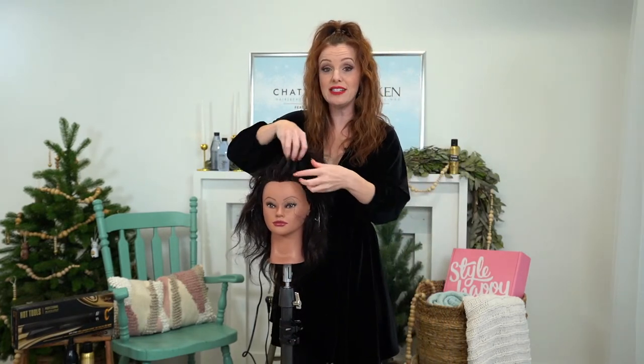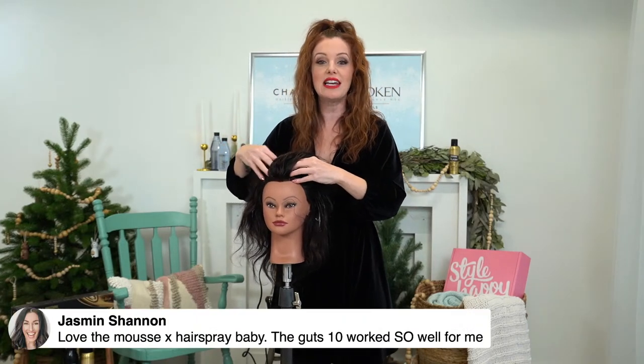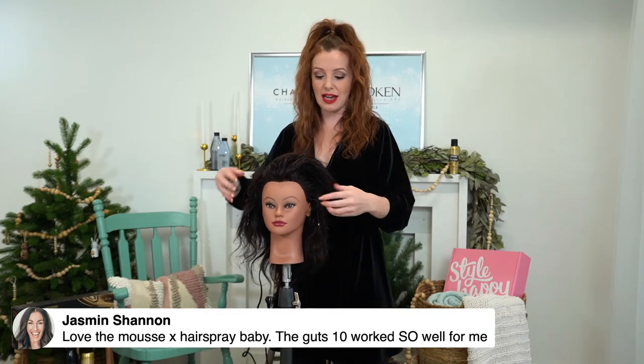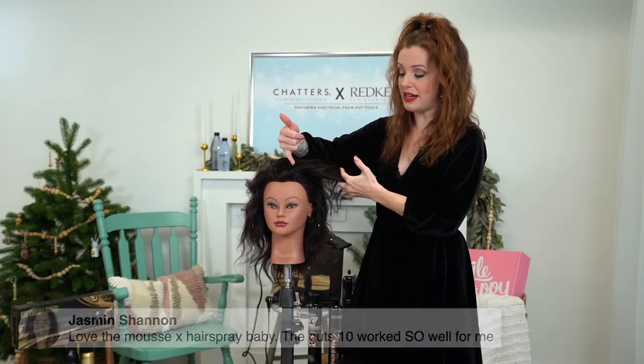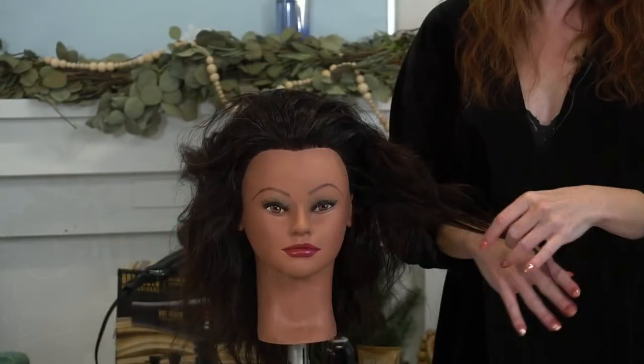If you wanted to make sure you had more volume in the root area in the front, because you wanted to have that lift in your fringe, you're going to make sure you're putting that Guts into the root in the front here. If you wanted it on the sides, then you do the same. If you wanted it all over the hair, you can also use Guts. Like I said, it's great for pliability from mid-length to ends, if that's what you wanted to do. But I wanted to let you know that if that's the case, you gotta remember, what is your hair like on the ends? Do you need a little bit more moisture here? Do you need a little less moisture here?